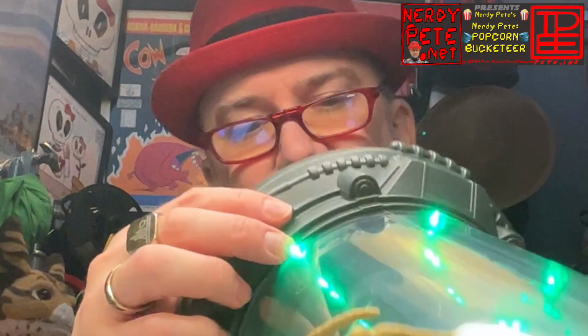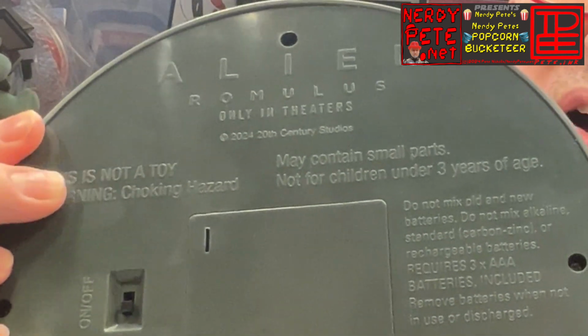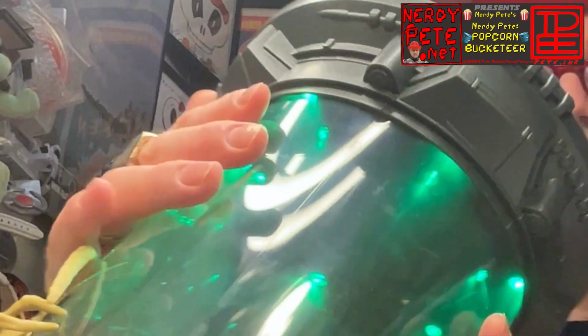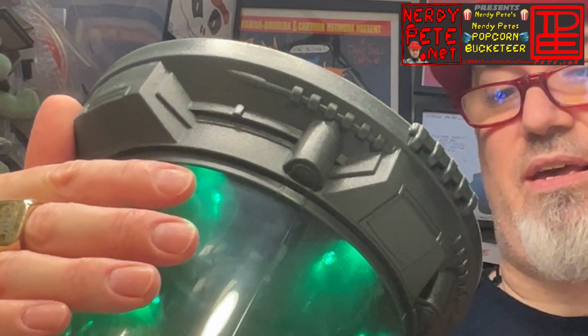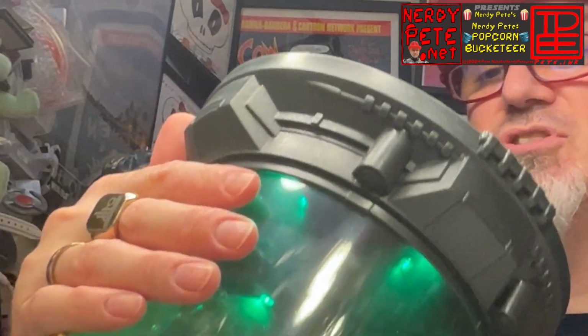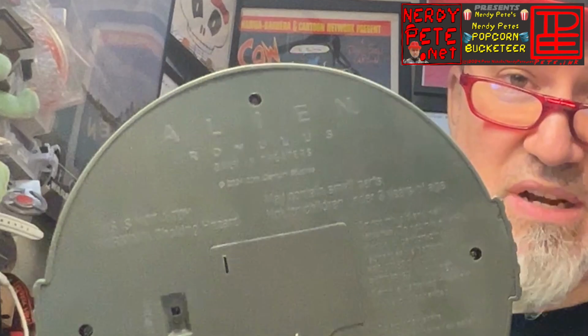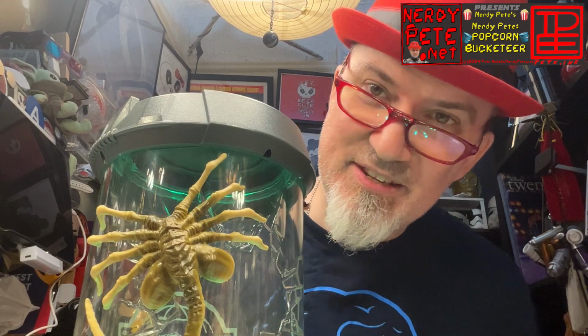What else is there to talk about? Oh yeah, here's the bottom, which has all sorts of stuff imprinted or embossed, or I don't know what that is. It's pushed out. I guess the company, who made this? Zinc. Zincgroup.com. 3 AAA batteries included. Not for children under 3 years of age. Do not give your popcorn bucket for an R-rated horror science fiction film to anyone under 3. Good advice.